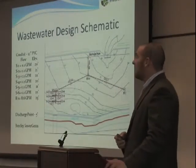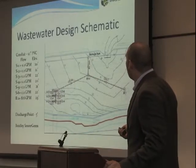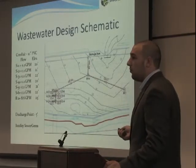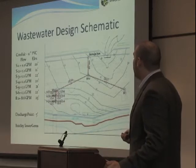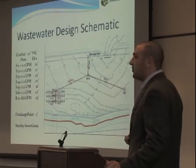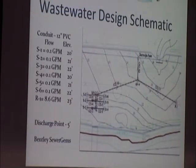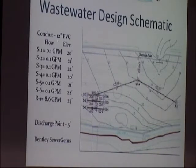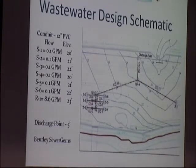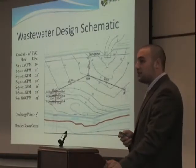Here's the wastewater design schematic I put forth. Basically, I show each shop right here has a 0.1 gallons per minute flow of waste, and the restaurant has an 8.6 gallons per minute flow. As you can see, all the elevations are above 20 feet for each shop and restaurant, and our discharge point was located at 5 feet elevation right here. So I used 12-inch PVC conduit to convey all waste into that discharge point, and I used Bentley SewerGEMS to do the calculations for that.